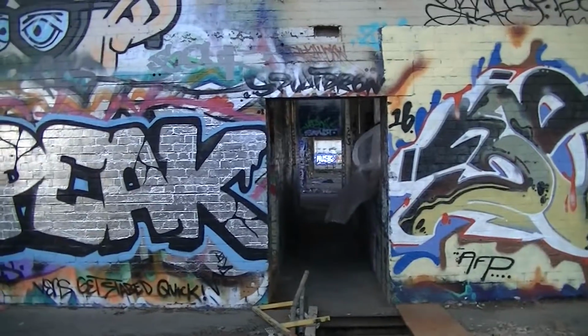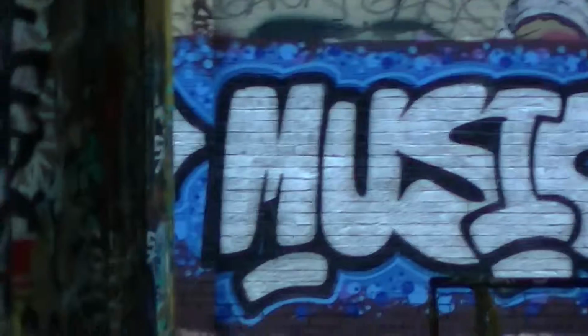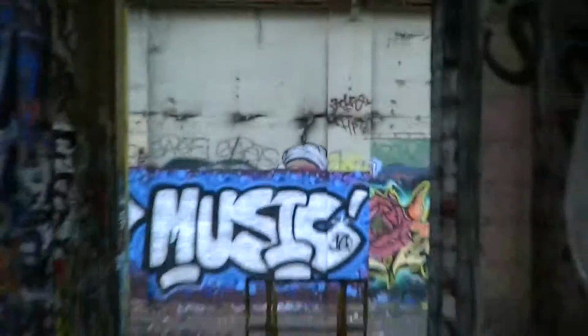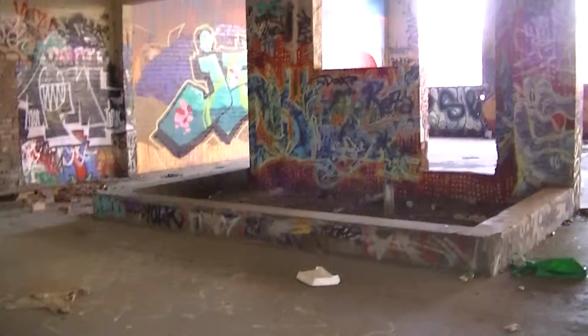Look at this. This just shows how big this factory is. I'm zoomed all the way down to the back wall there. It just keeps going and going and going. These things look like baths or something. There's a few of them around here.